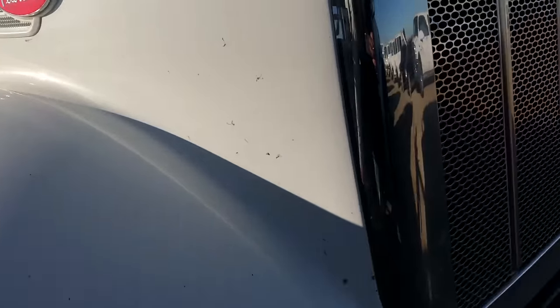Sure needs some work. Yeah, mice have been in here. Wow, an inoperable 359 Pete. I'll give you $1,000 for it. Again, I'll need to store this somewhere. If only I knew someone that has lots of space and doesn't mind parking old junk in their yard.